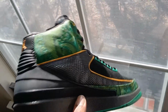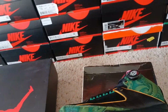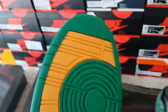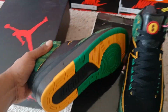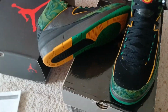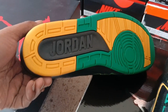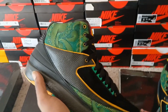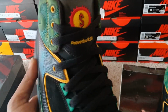So yeah, man, I just wanted to give y'all a little angle of that in the sunlight. It's just a beautiful shoe, man. The DB twos, I feel like, are one of the most fire Air Jordan twos, and the most fire out of the Doernbecher line. Just because that colorway, man, it's like Brazil, it's like Jamaica. Kind of like the Packers, but the Packers is more of a deeper green. And that color combination, man, it just works really, really well.